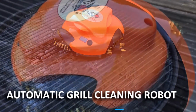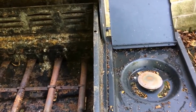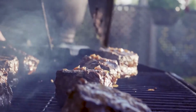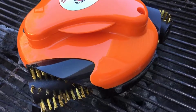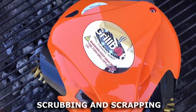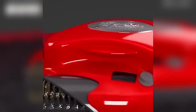Automatic Grill Cleaning Robot. It is the best home robot for grill cleaning. If you find your grill always seems to cling to residue after a barbecue, no matter how hard you try to get it off, the GrillBot is a handy tool that assists you to do the scrubbing and scraping on the grill grate. All you have to do is turn it on, close the grill, and once it's done cleaning, it'll notify you with an alarm.